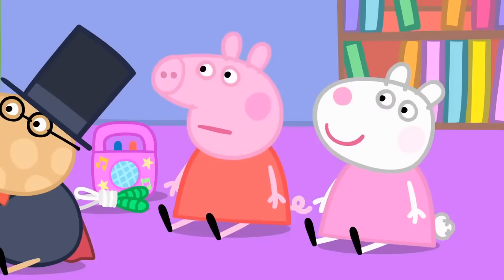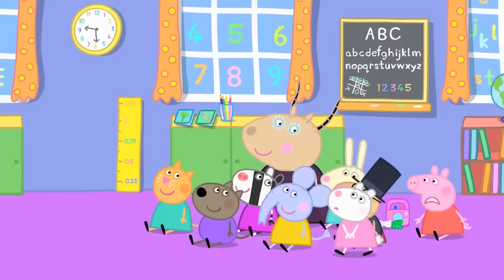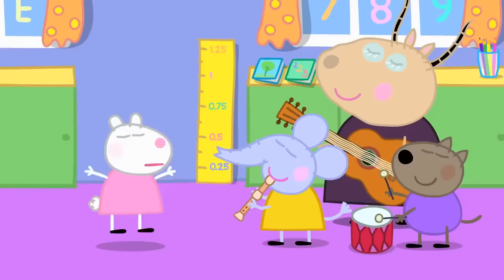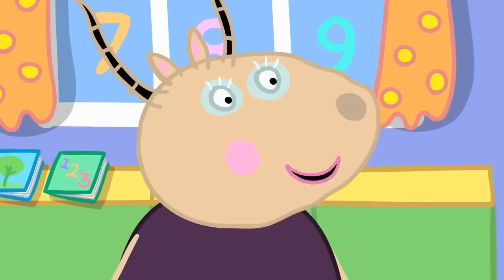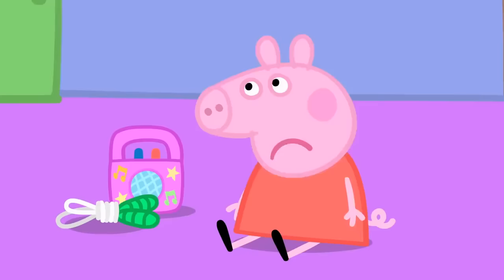Suzy Sheep, what is your talent? Dancing. No, you can't dance. Oh dear, dancing was Peppa's last talent. It is so nice that everyone has chosen a different talent to perform. Now, who do we have left? Peppa! I was going to skip or sing or dance, but they've all been done.